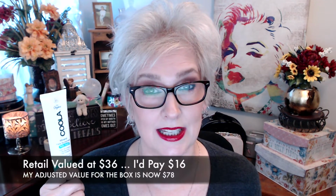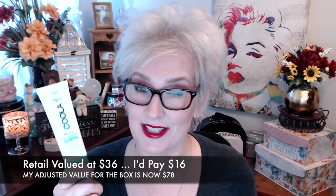Any opportunity I can get through things like FabFitFun, I'm going to choose this because I like it a lot. But I normally pay about $15 or $16 for this much sunscreen. So that's what I'd be willing to give if I were going to purchase sunscreen.